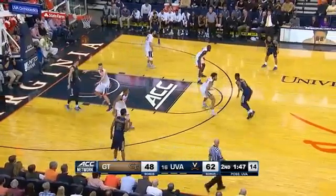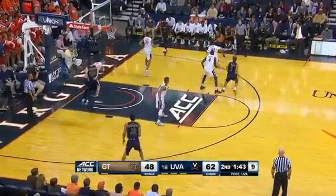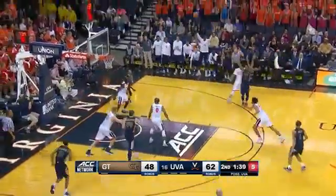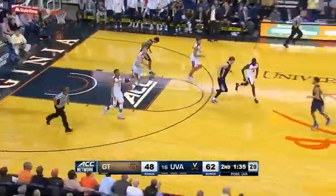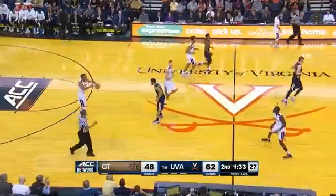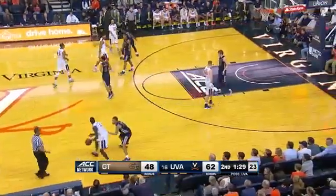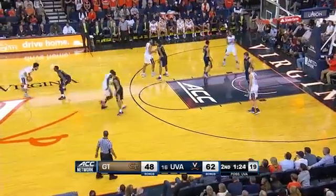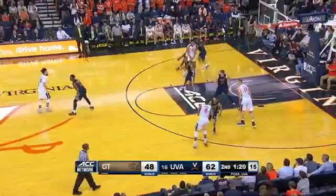Final 2 minutes in Charlottesville. Jackson. Heath on the drive, skips for Jackson. Now Okogie a 3, and it's spun out. But a great offensive possession for Georgia Tech. They moved the basketball, created an open opportunity. Okogie has shown he can knock down shots, 2 on the evening. Just unlucky with the in and out.